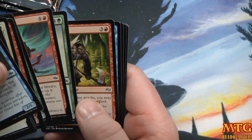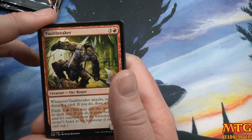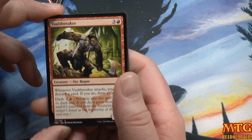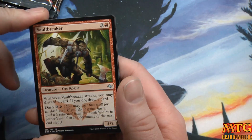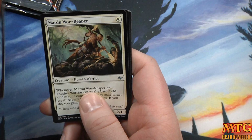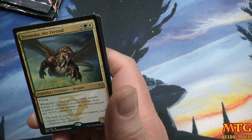It's a great way to win the game when you're behind and you're Mardu. And Mardu, I think, is easily one of the strongest. Mardu and Jeskai, they're the two strongest clans in the new limited format. Vault Breaker, Neutralizing Blast, Mardu Woe Reaper, and we have Dromoka the Eternal.